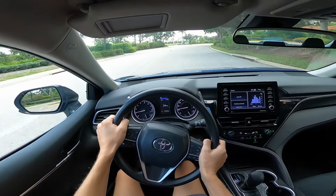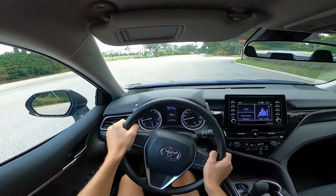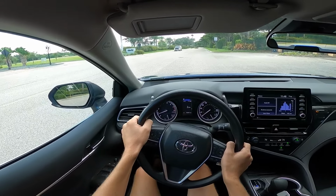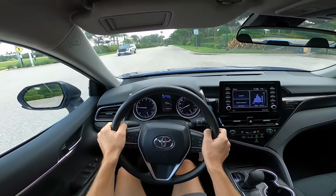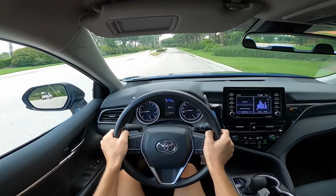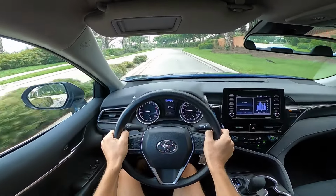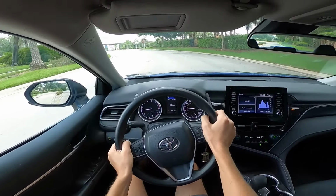The EPA says this car gets about 28 miles per gallon in the city and 39 miles per gallon on the highway. For me, even with a very heavy foot, I usually get in the low to mid-30s when driving around town and on the highway, which includes a good amount of stop-and-go traffic and waiting at lights. With a 15.8-gallon fuel tank, I don't have to fill up very often, and it doesn't cost much when I do.